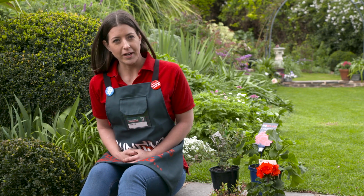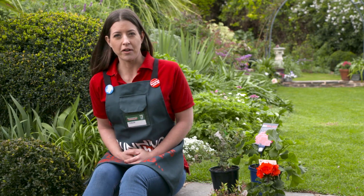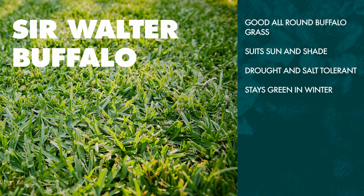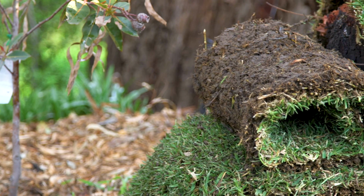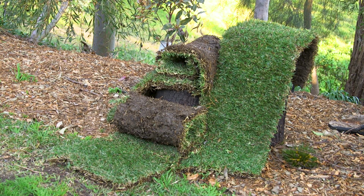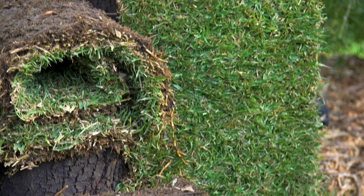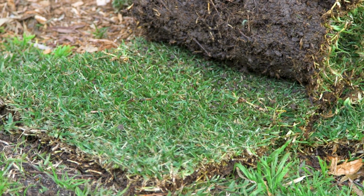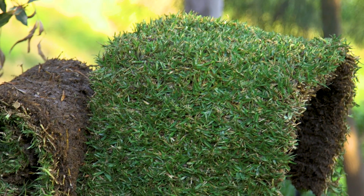Planting is the best part about gardening, and there's lots to do in November. It's great to have turf in the backyard. It's cooling and great for the kids to play on, and if you get the right one, it's low maintenance. An all-good rounder is Sir Walter Buffalo. It is tough, soft and good looking. But even better, it's an Aussie bred turf that's great in full sun and shade. It doesn't need a lot of water, it's salt tolerant and it will grow near the coast.